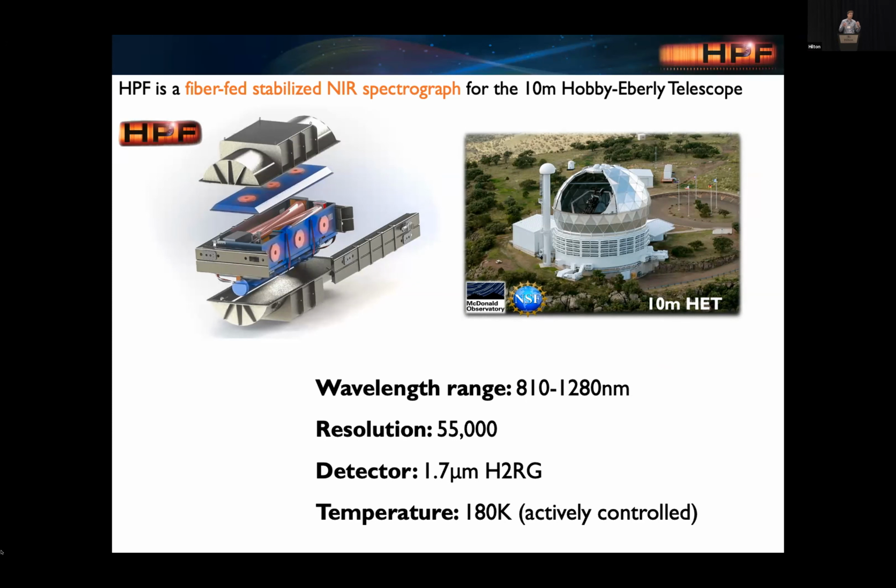And to enable precise radial velocities in the near infrared, we cool the instrument to 180 Kelvin. Our design philosophy was to maintain the temperature control at 180 Kelvin with millikelvin temperature precision.